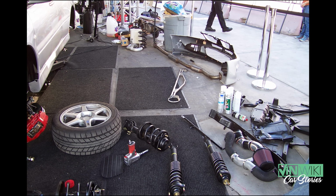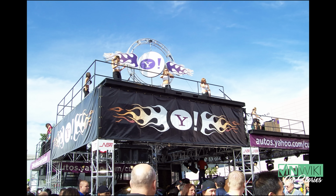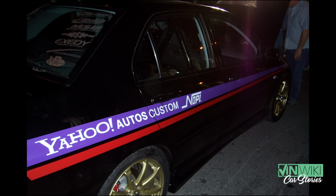So to make matters even worse, there's a lot of parts that you clearly don't need for drag racing, like a stereo system, lowering springs, and a lot of nonsense. I think there was a nitrous kit that was supposed to go on the car. I mean, it was just a lot of nonsense parts that really weren't necessary to kind of do what needed to be done. And it was an event that was meant to promote Yahoo Autos. They had some sort of new automotive forum type thing, and the Nopi Racing Series, which we were involved in.